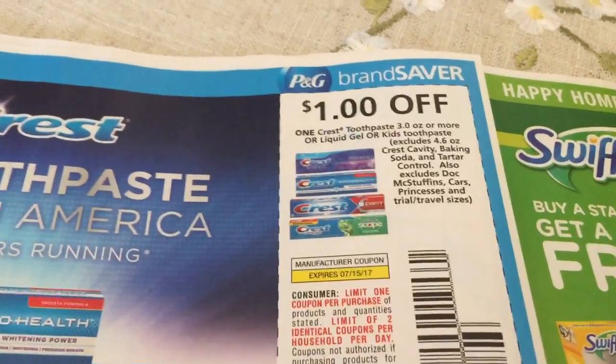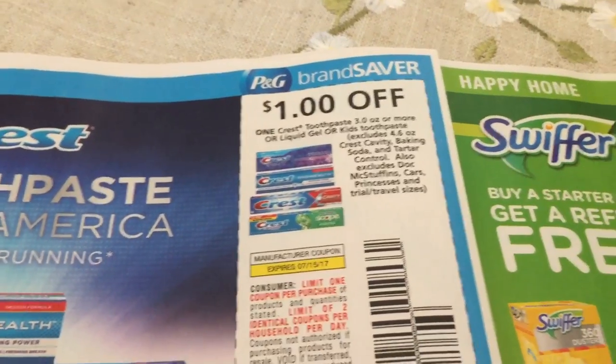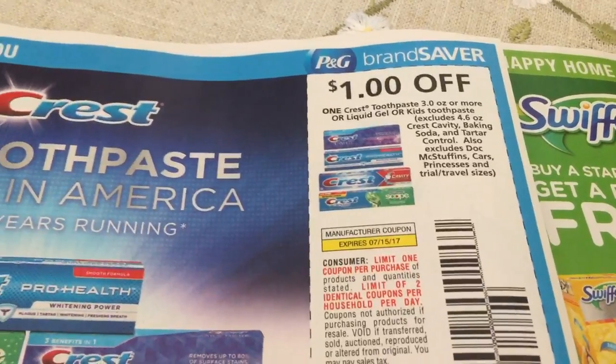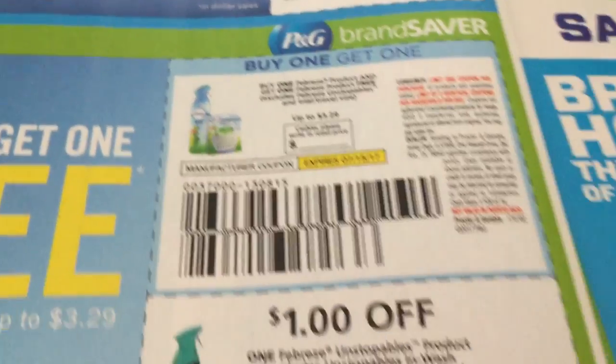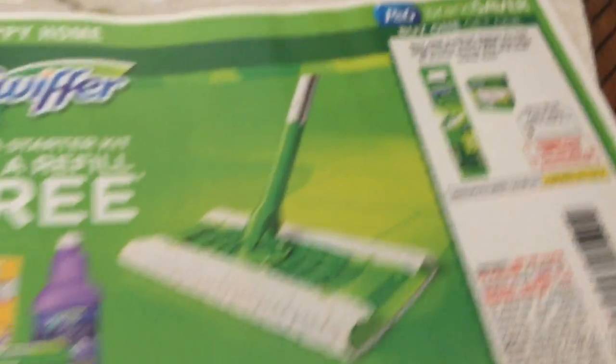Not good. I know I did a matchup for the P&G deals because in some coupon databases, they were showing a limit of 4 still. So I guess all the coupon databases are going to have to update. Limit of 2. So yeah, you're either getting a limit of 2 and some were a limit of 1, guys.